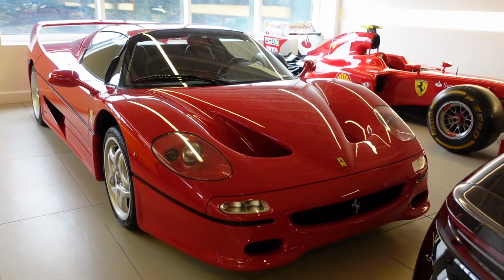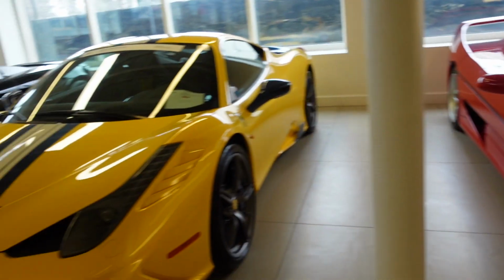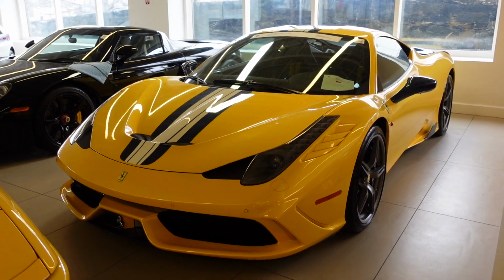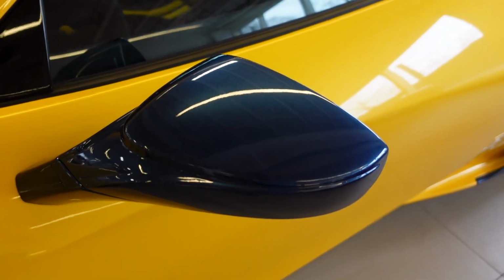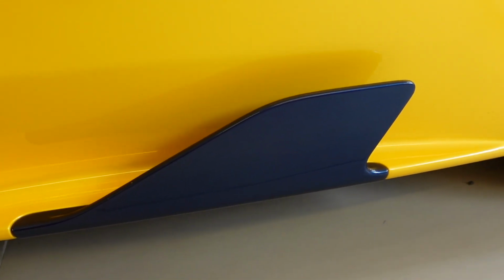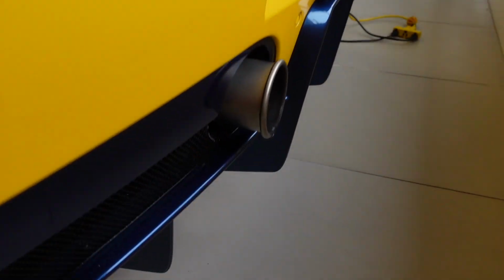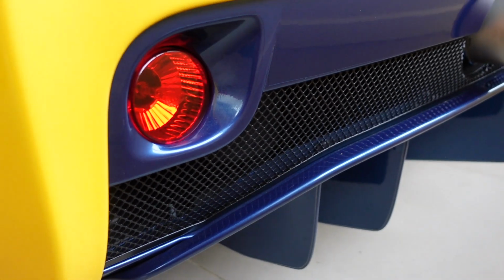So just like the last time I came here, we've got the F50 and the F1 car, but what's new is this gorgeous Giallo Triplo Strato 458 Speciale with blue accents, blue Nart with Bianco Avus. You've got blue Nart painted in the front here, as well as blue Nart painted mirrors. This piece on the side is also painted in blue Nart, and you've got more blue Nart paint on the spoiler here, as well as on the rear diffuser, so there's definitely no shortage of that beautiful blue paint.